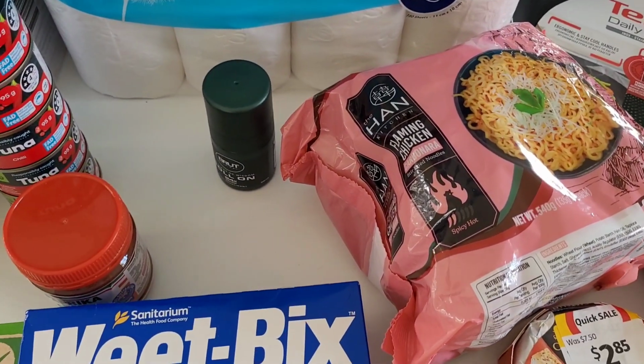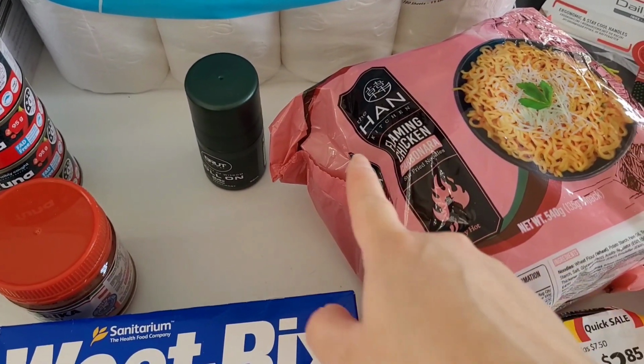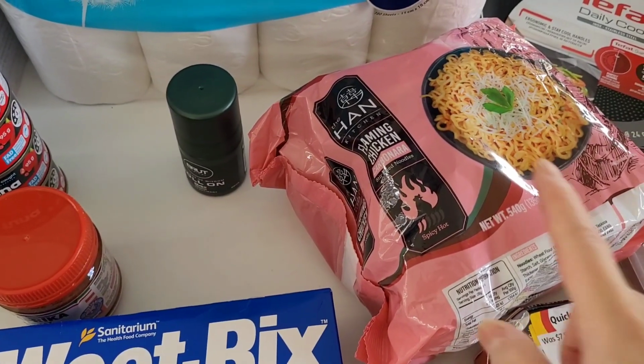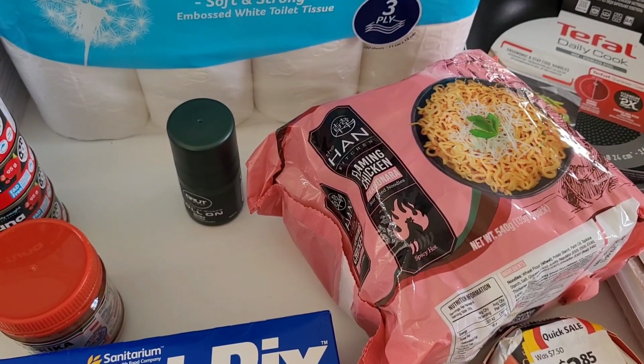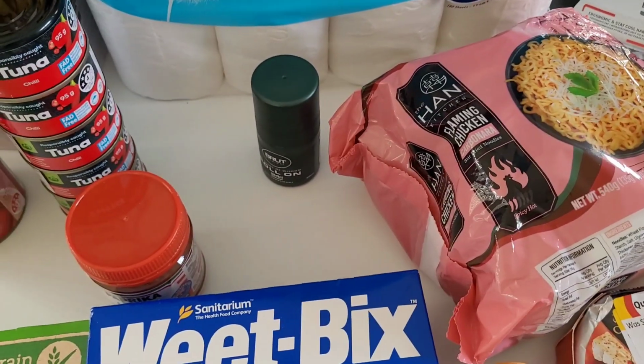I normally get the carbonara noodles from the Boldak brand, but I saw the Hand brand was on sale for $5.25, so I figured I would give this one a go. So that will go in the pantry again for nights where I'm really lazy. I don't want to throw together a fancy meal. I'll just have some ramen with some steamed veggies or something nice, quick and easy.